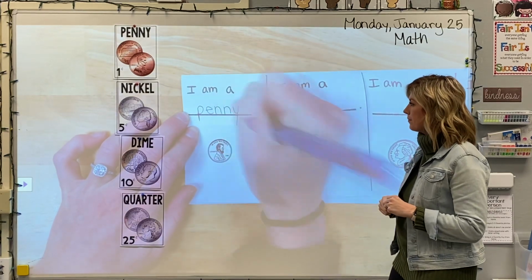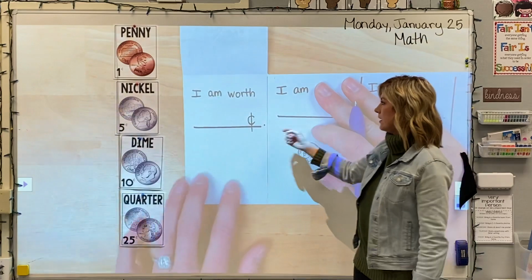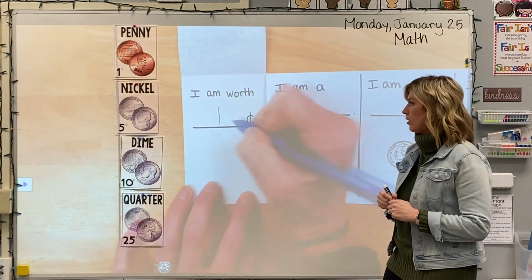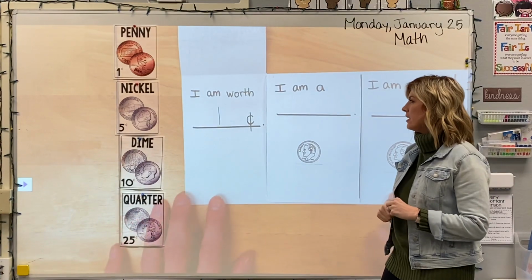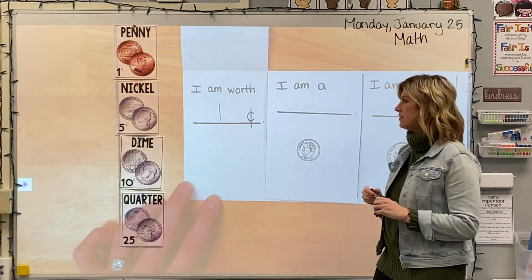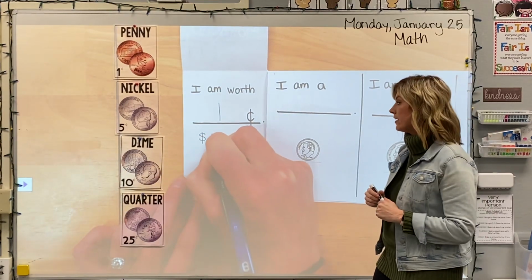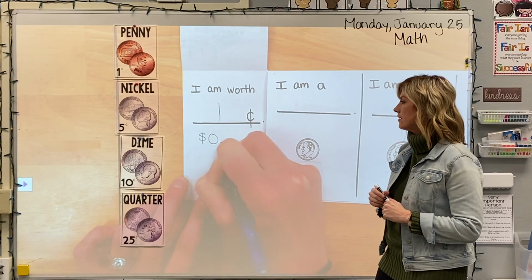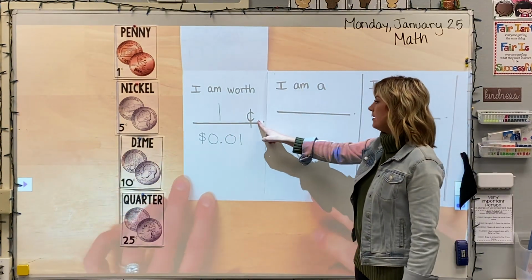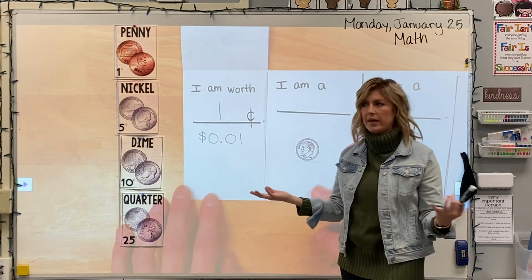Good job. And then you're going to lift the flap open, and we're going to fill out the inside. I am worth 1 cent. Good job. Awesome. And maybe you can even show them how to write it the other way, a dollar sign, 0.01, if you want to add a little extra work in there. Because sometimes you'll see 1 cent written with the cent sign at the end, and sometimes you'll see it written like this. And it's just kind of cool to know both ways, right?